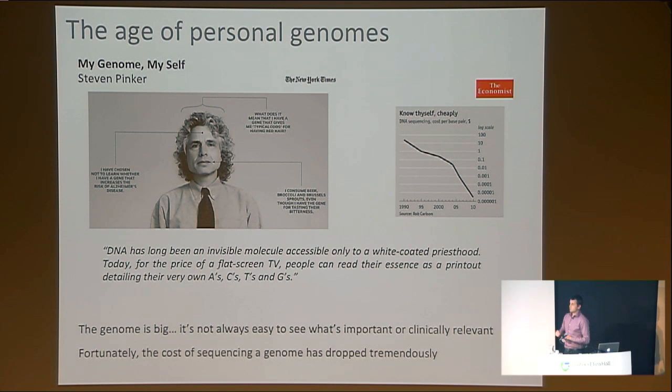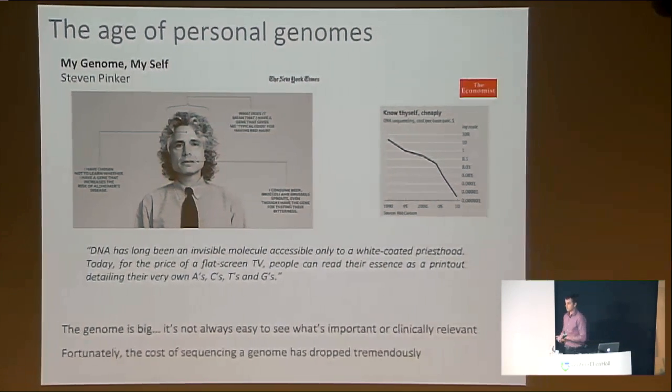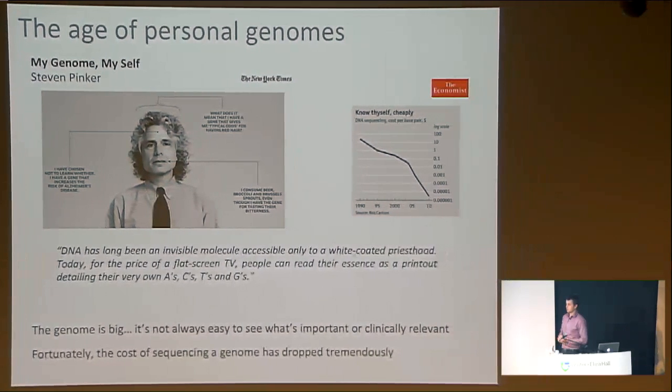One of these individuals was Steven Pinker, and he wrote an article in the New York Times about the process of getting his genome sequenced. I've just taken a little quote from that, where he says that DNA has long been an invisible molecule, accessible only to a white-coated priesthood, and by that he means research scientists like you and I. But today, for the price of a flat-screen TV, people can read their essence as a printout detailing their own A's, C's, T's, and G's.